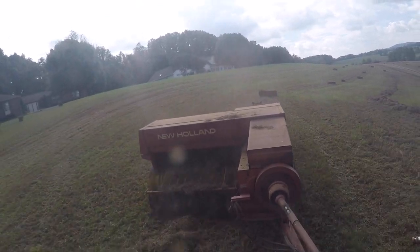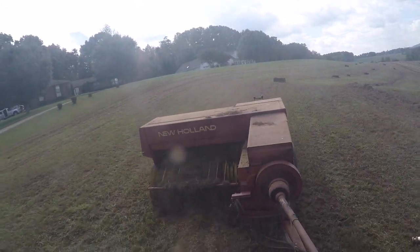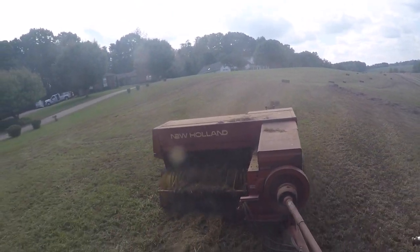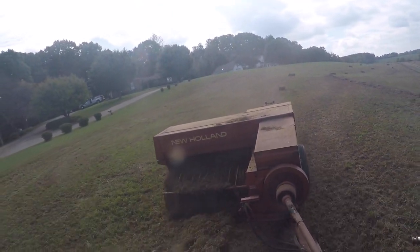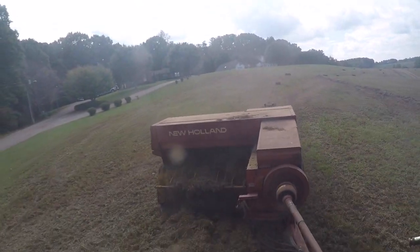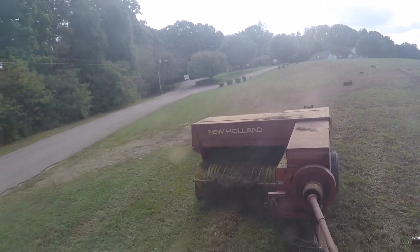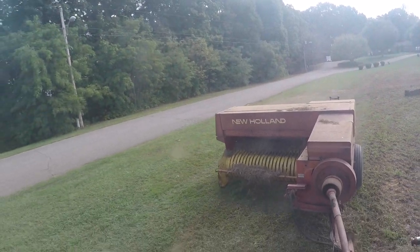John Deere's handling this little square baler pretty good, which I would have been ashamed of it if it couldn't, since I've run it with a TC40 before and a 4600. Check back in a little bit and see how many bales I got once I get done.